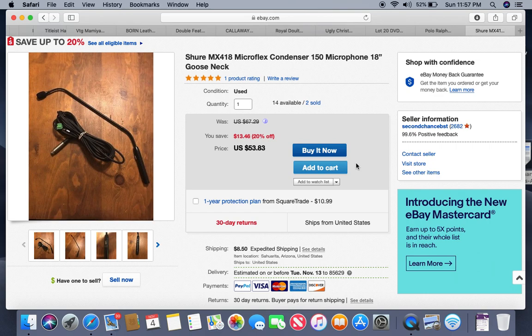All right, next up, this is a Shure MX418 Microflex condenser microphone, 18-inch. So this I got at a local auction, and I actually bought a pallet with a lot of audio, video stuff, and there was actually 50 of these microphones on that pallet. This is the reason why I bought the pallet, because I wanted the microphones.